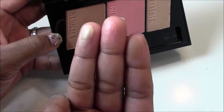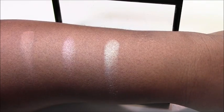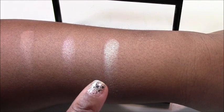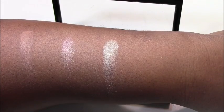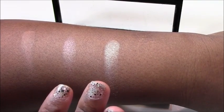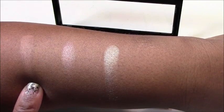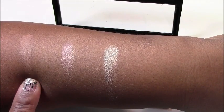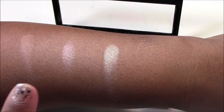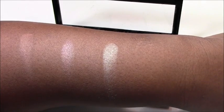This is what the colors look like. Okay, so I can immediately tell you I absolutely adore this blush and this highlight color. For sure, they are beautiful. They swatched beautiful. All 3 of the powders showed up on my skin. This is pretty much the exact same color as the Wet n Wild palette, but these 2, I should say this blush and this highlighting powder, are beautiful.